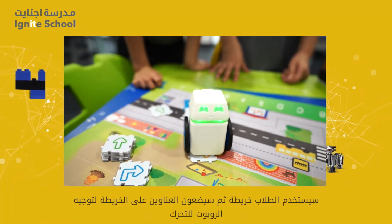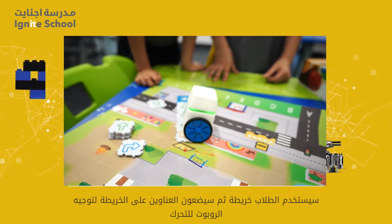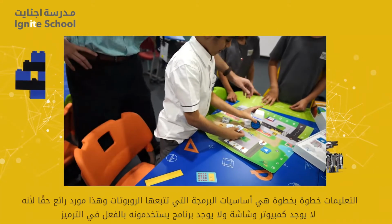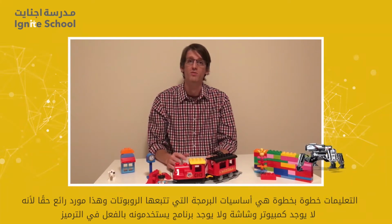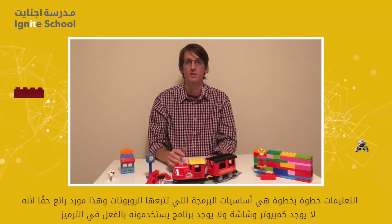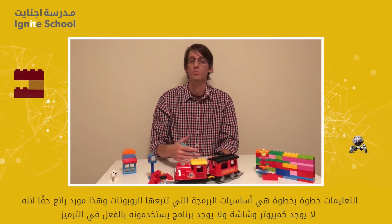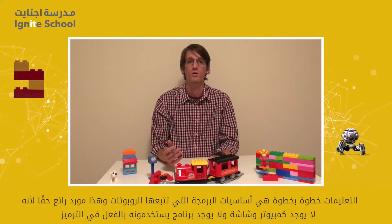So students will use a map and they will lay the tiles down on the map to teach the robot, to guide the robot to move. So this is teaching them the basics of coding, this step-by-step instruction for the robot to follow. And this is a really great resource because there's no computer, there's no screen, there's no software, they're really hands-on with the coding.